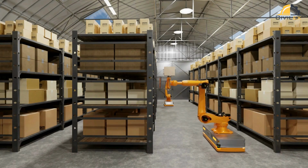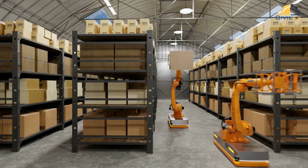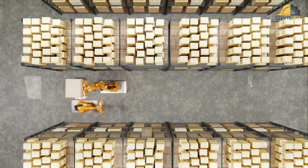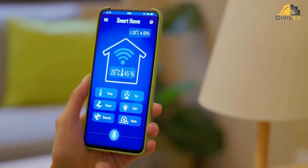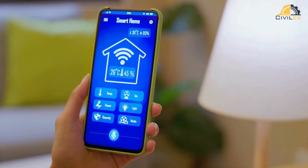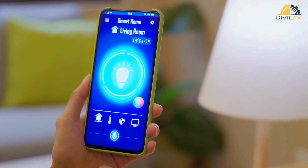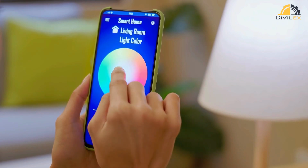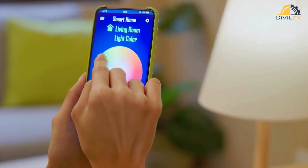IoT connectivity also optimizes the supply chain, ensuring that materials are delivered on time and minimizing delays. Energy efficiency is another benefit of IoT-enabled construction sites. Smart management of lighting, HVAC, and other systems reduces energy consumption and costs.